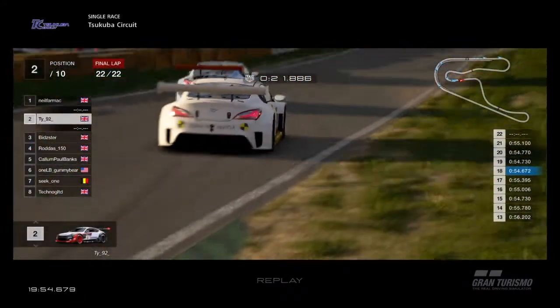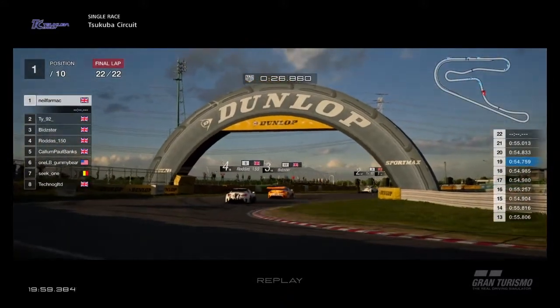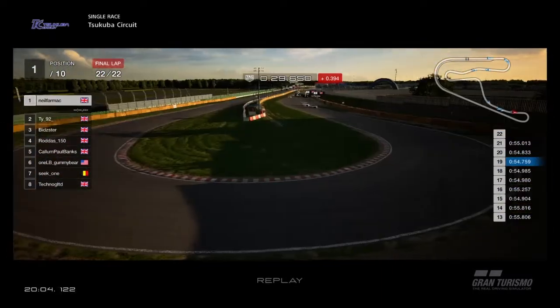Neil Farmack takes a good line there. That could compromise TY's race. But he's right behind Neil again. What am I on about? It's TY. Of course he can make a comeback. Down to the hairpin. Last chance to overtake for TY. He's going to go for it.